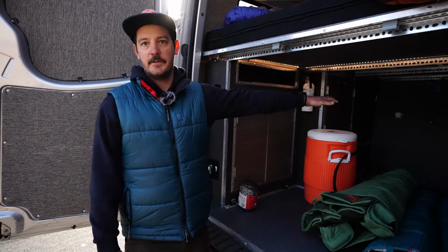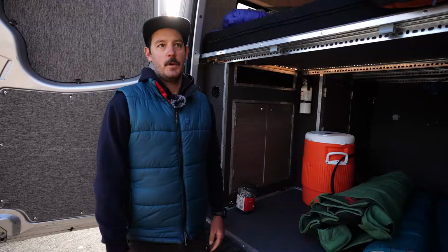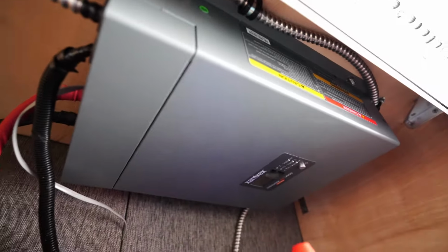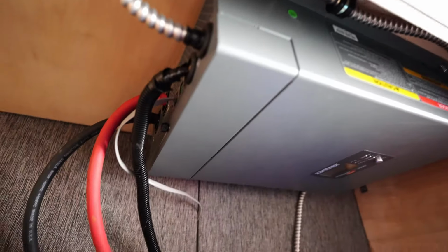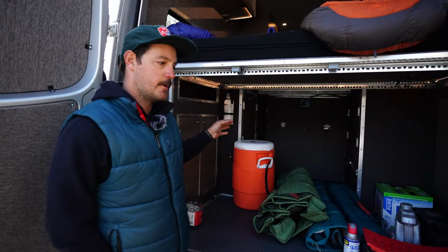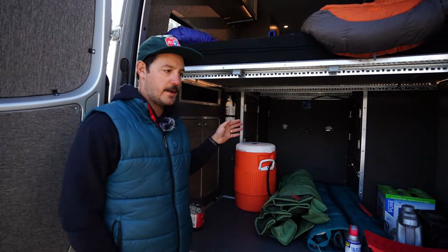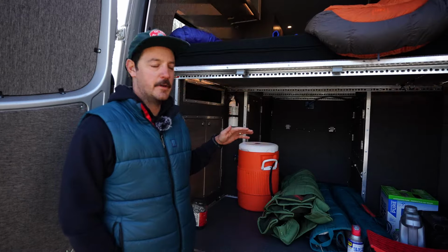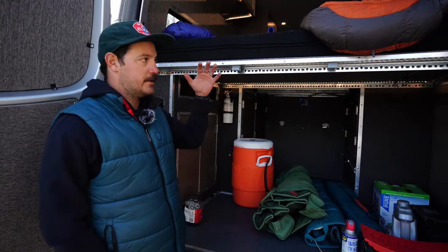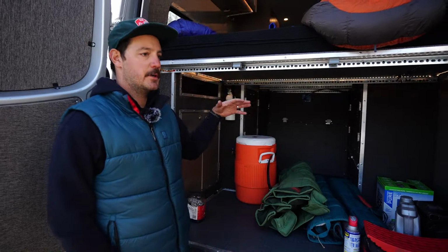And then in that cabinet as well is the 2000 watt inverter charger that powers all the 110 volt outlets and everything that takes a little bit more juice than 12 volt. There's a smaller gray water setup that is like 95% operational that we're figuring out. And it's just for the sink anyway. So all the showering and stuff will be out here in this enclosure.